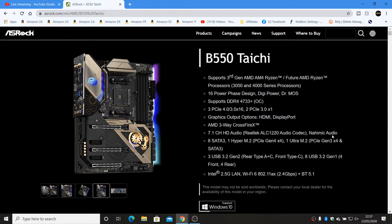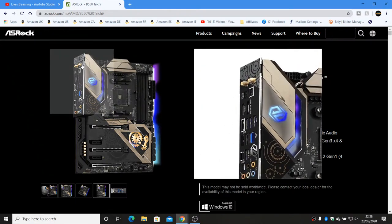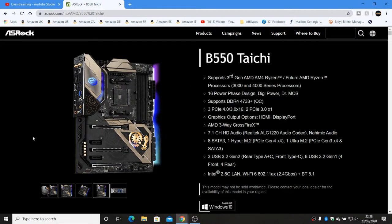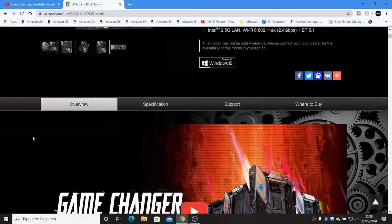And the HiMic audio, which is pretty decent, and the ALC1220 audio codec, which is pretty decent. 8 SATA 3s, 1 Hyper M.2, so that's Gen 4 x4. 1 Ultra M.2, so that's going to be PCIe Gen 3 x4. And then you've got your SATA 3s as well, and a ton of, oh yeah, Intel 2.5 gig LAN, as I thought. And also the Wi-Fi. Oh, of course, we've got the Wi-Fi antennas up here. So that is a pretty badass looking board, isn't it? I think it's pretty safe to say.